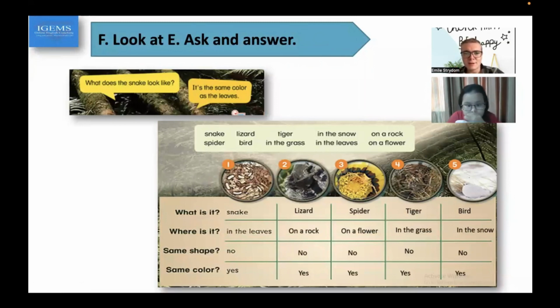Okay. What does the spider look like? They have the same color as the flower. What does the bird look like? The bird looks like they have the same color as the snow. What does the tiger look like? They have the same color as the grass. What does the octopus look like? It has the same shape and same color as the sea.